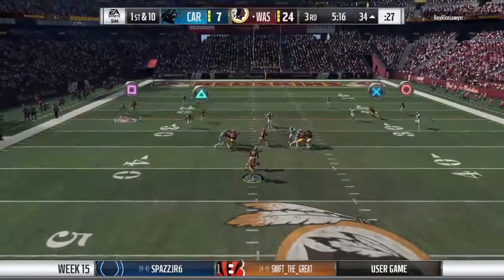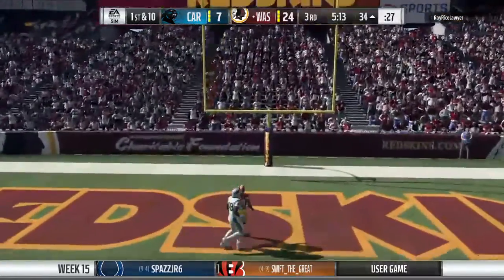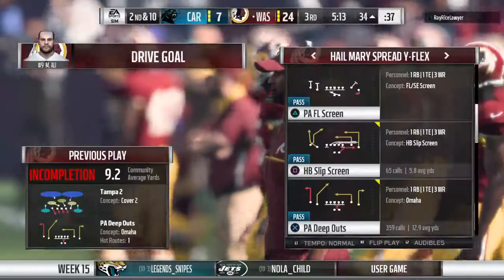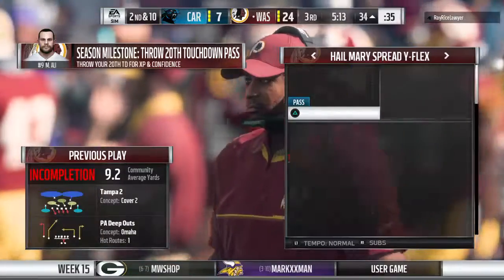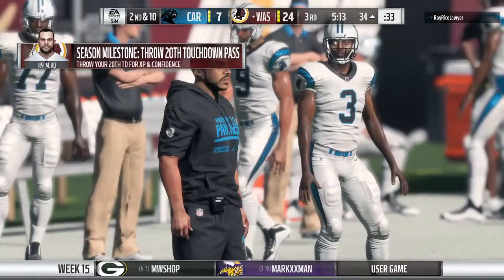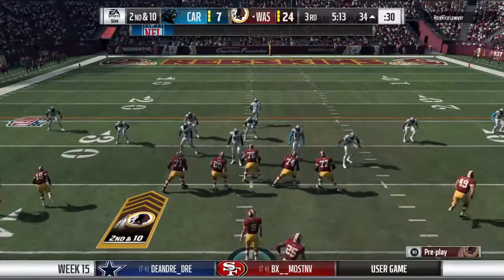Off the play fake, he'll look to throw. He's going to fire one deep over the middle. So they took a shot on first down, but couldn't connect. Let's give this defense some credit now. They let the guys get downfield, but when push came to shove, they stood their ground, and now they'll likely force a field goal attempt.